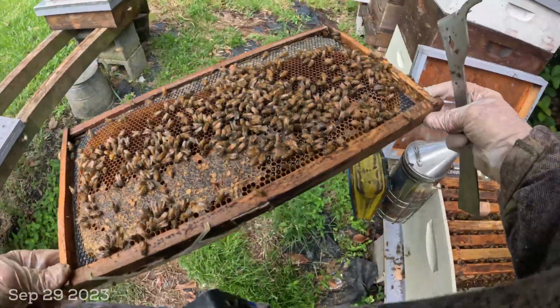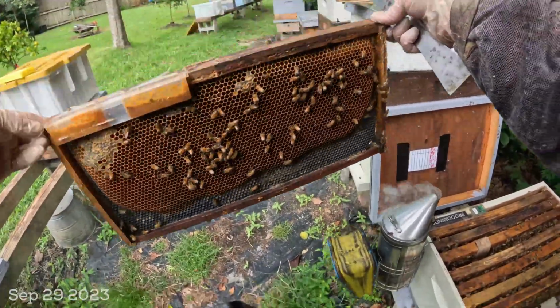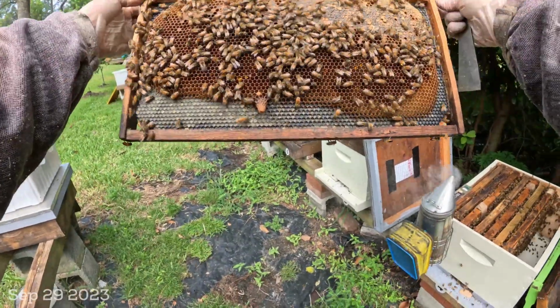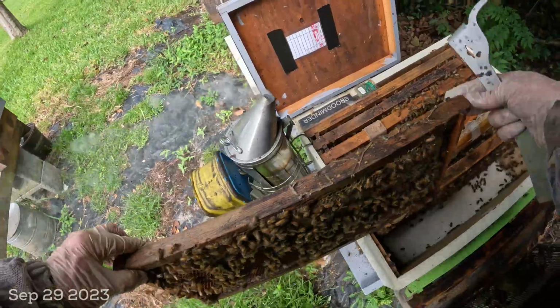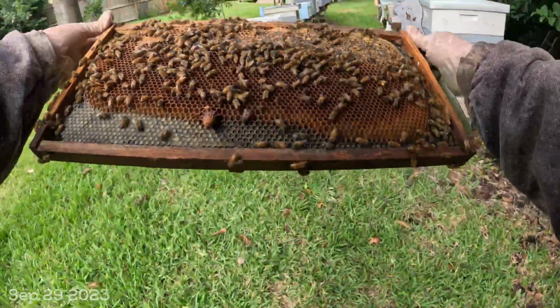that kind of makes me say, should I take this frame out? Now that I've seen the queen, she looks healthy, there's plenty of larvae, and just do a weird little split. You never know. It's always good for an experiment. So that's what I'm going to do with this one.